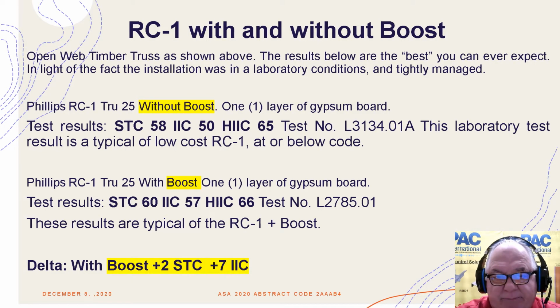RC1 with and without Boost. The open web timber truss as shown above, the test results are the best you can ever expect in light of the fact the installation was in a laboratory condition and tightly managed. The Philips RC1 True 25 without Boost with 1 layer of 5/8 gypsum board, the test results were STC 58, IIC 50, HIIC 65. These laboratory test results are typical of low-cost RC1 at or below code.